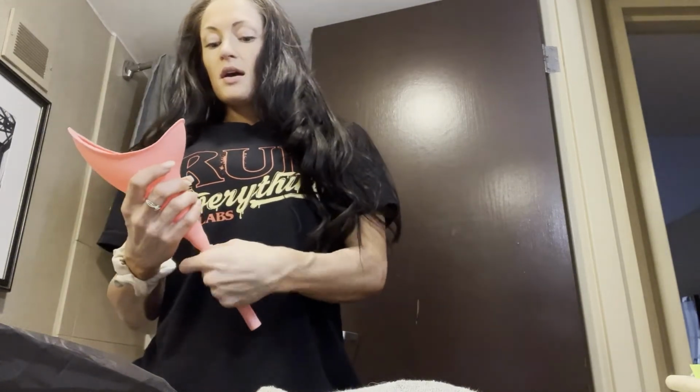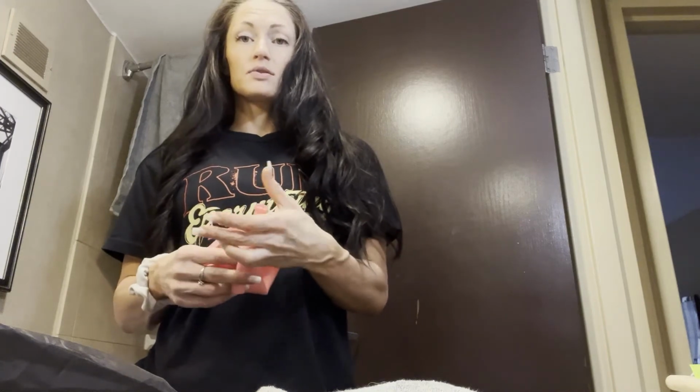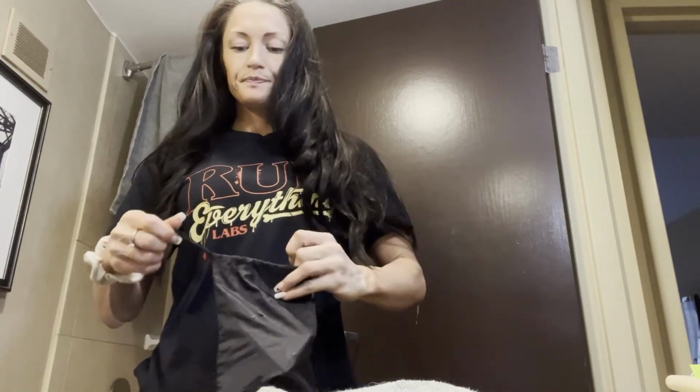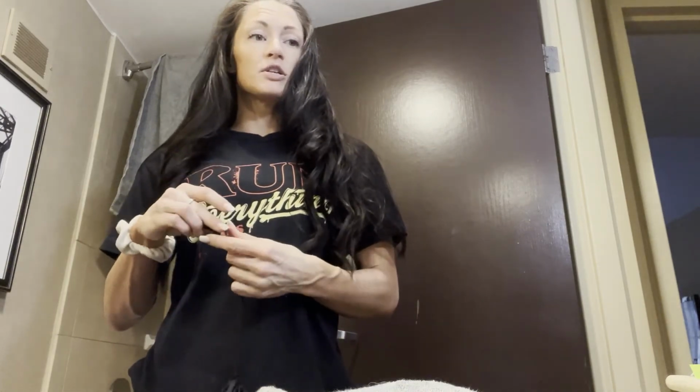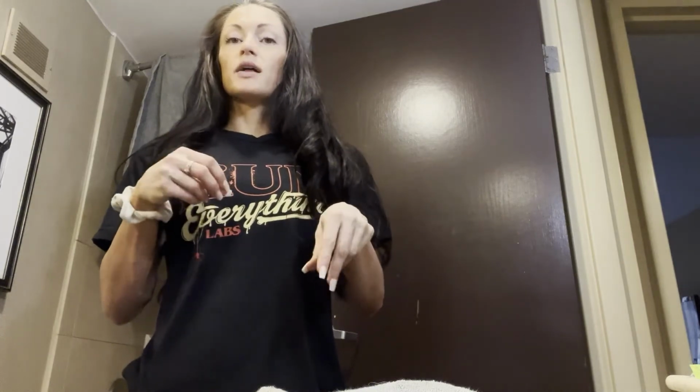Another good thing to use is to wrap the toilet or put toilet paper down on the seat for when you have to go number two. And then try to hover as much as you can, but the toilet paper will kind of help. And you can also put toilet paper in the water of the toilet, so that way nothing drops and splashes up on you.